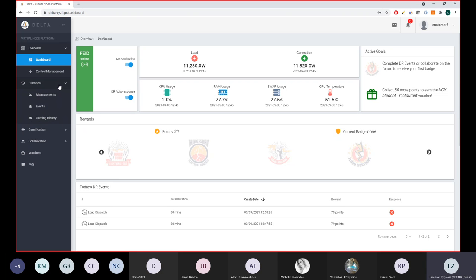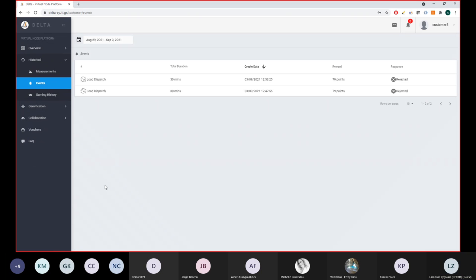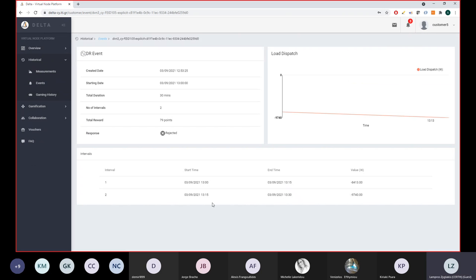And the last thing is we can see a DR event. So a DR event is just like this. We have the start time and the duration of it, and of course the value that you have to reach within its time slot. So you can do specific actions. You have to lower or increase the loads, the load consumption on your buildings, in order to increase or decrease the power consumption.